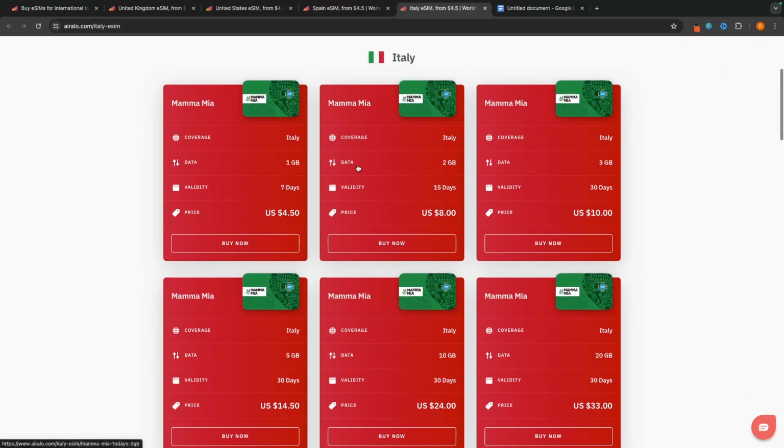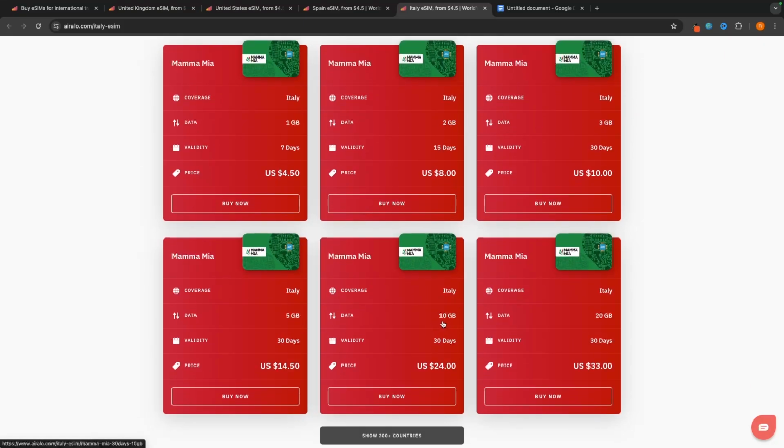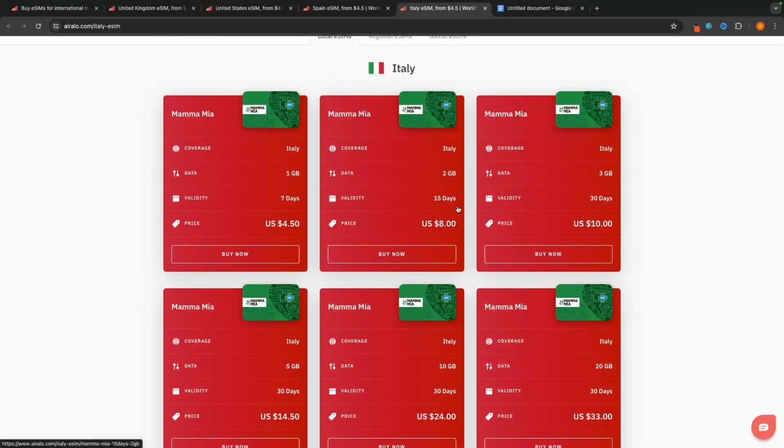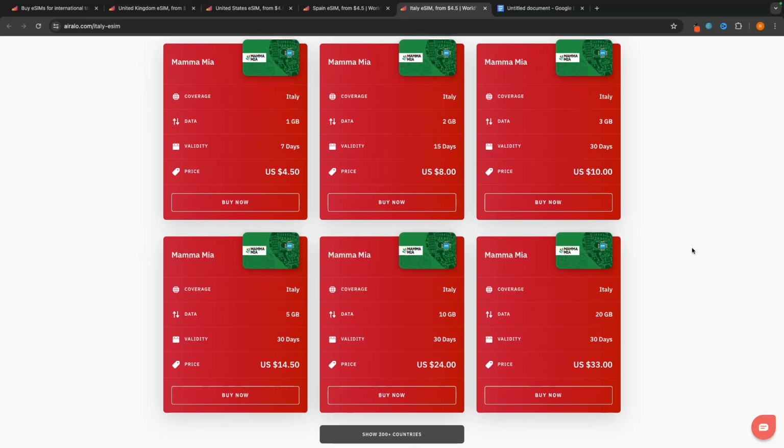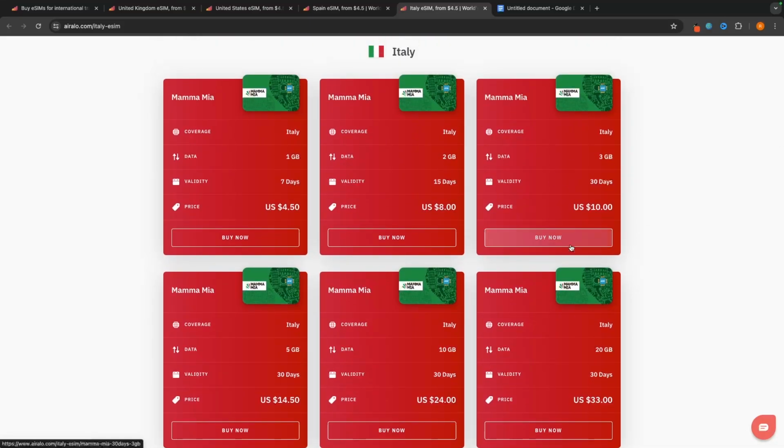With each of these plans, you can choose how much data you are going to get, and then you can also choose how long this is valid for. So essentially this means that with Italy, you can use these 10 GB over 30 days. With the 2 GB, you can use this over 15 days, and then the 1 GB you can use over 7 days. So this is really one of my favorite things about Airelo specifically, is that we have all of these customizable plans. You can choose the amount of time that you want the plan for, as well as the amount of data that you want to get, and all of this for a very affordable price.